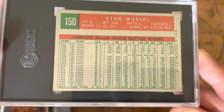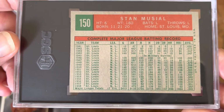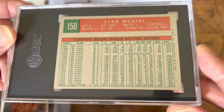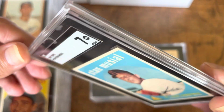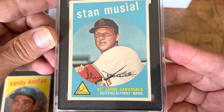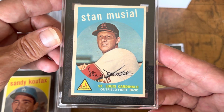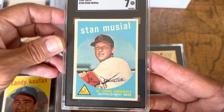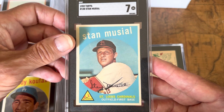Unfortunately, he did have to go to the military for a while. You could see that there. Just like many players in those days, Ted Williams and others, who had to stop their career and go fight the war. So this Stan Musial, number 150, gets a 7. And again, a beautiful card. Generally the same conditions as the other cards, but the centering on this one is a lot better. So that's why SGC gives it a 7. So a Stan Musial, 59, and a 7.